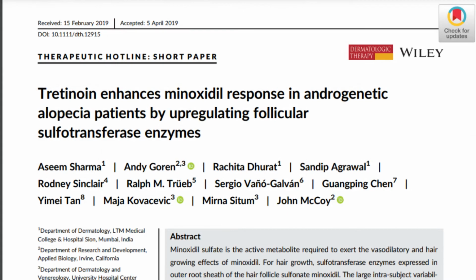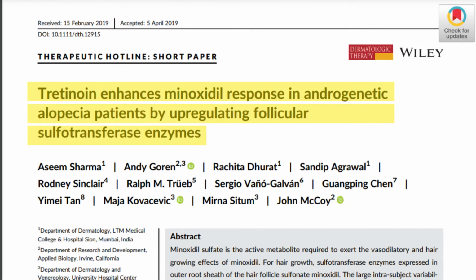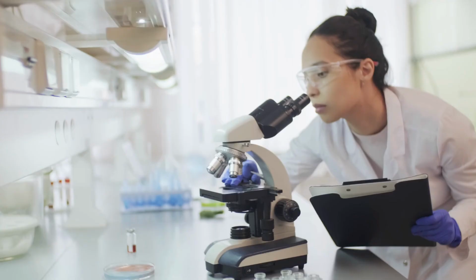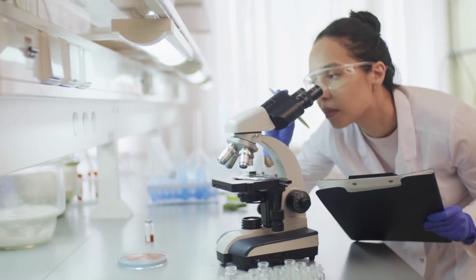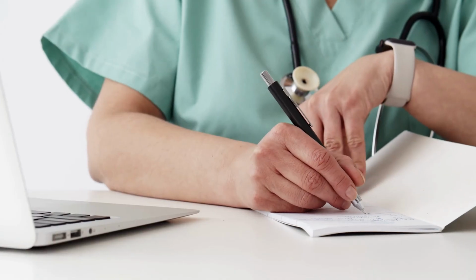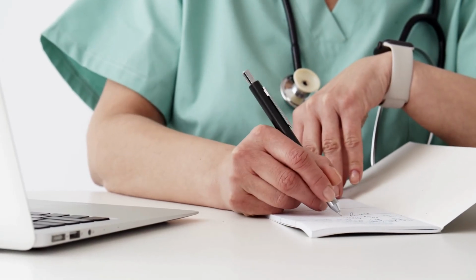In 2019, however, researchers found that adding tretinoin to the minoxidil mix is a good method to increase the minoxidil response. In fact, in the study, 43% of the subjects initially predicted to be non-responders to minoxidil were converted to responders following 5 days of topical tretinoin application. But just as I said, this is definitely a topic still understudied, and I would strongly recommend you always consult with your dermatologist. You will need a doctor's prescription anyway, so there's nothing to lose.